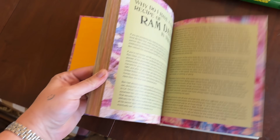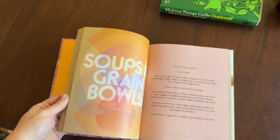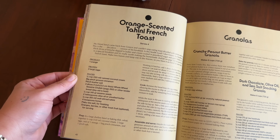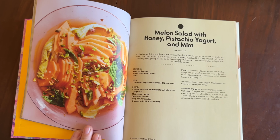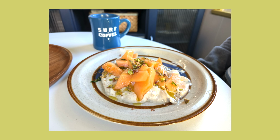It's got tons of vegan type recipes, and I'm just trying to eat more whole foods and be a little bit healthier. We made some really good French toast in here that was an orange and tahini flavor, which was so different for me. I've never even had that or heard of it. And then we had these really good fruit and yogurt bowls with cantaloupe and pistachios, and it was so good. So I just wanted to share this cool book if you're into cooking or wanting to eat more whole foods and more nutritional foods.